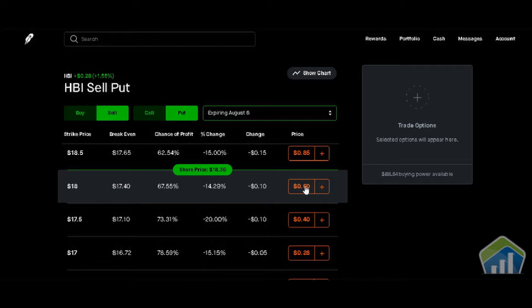Robinhood is not going to show that to you once you buy the shares. It's not going to show you that $17.40 was your average cost, but you have to have like a spreadsheet or something, or just write it down: $17.40 was my break even. So anyway, how would you do this cash secured put, and why would you do the cash secured put?